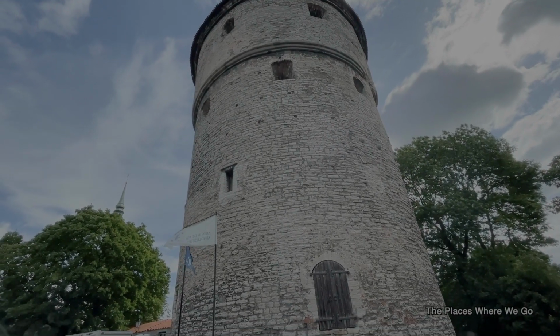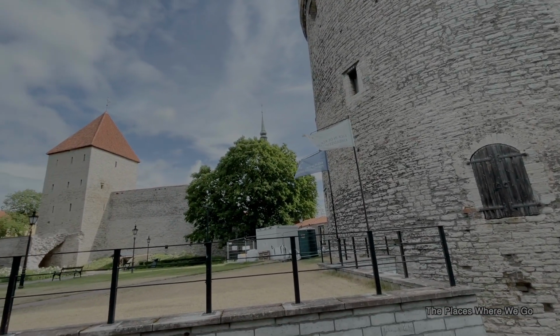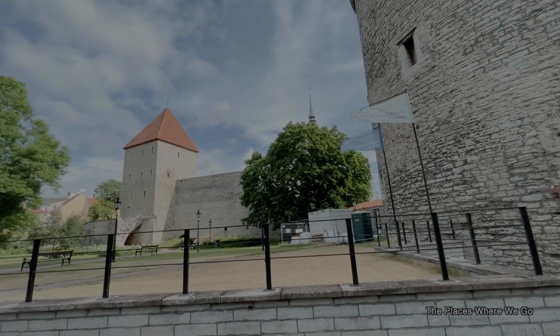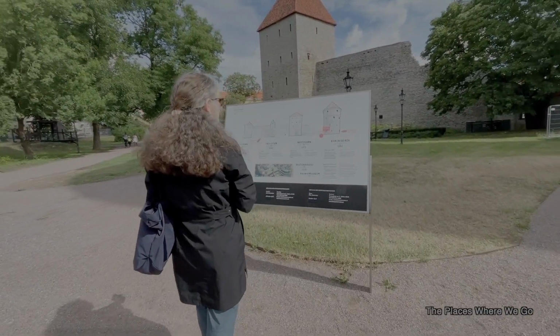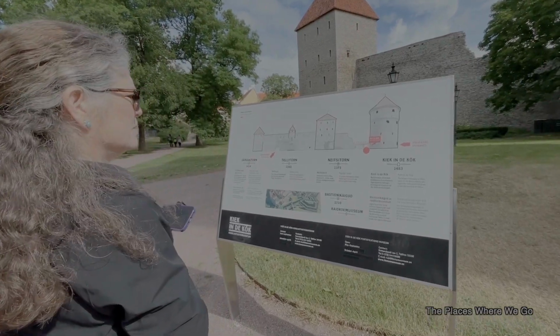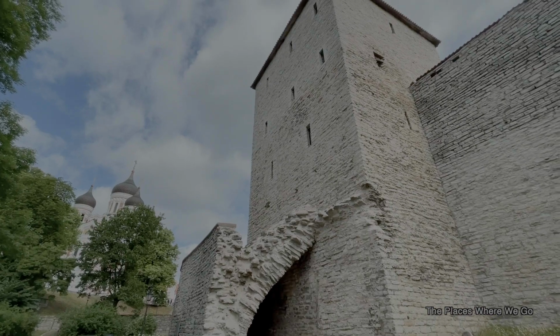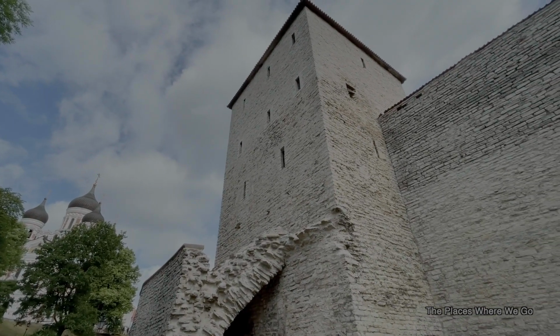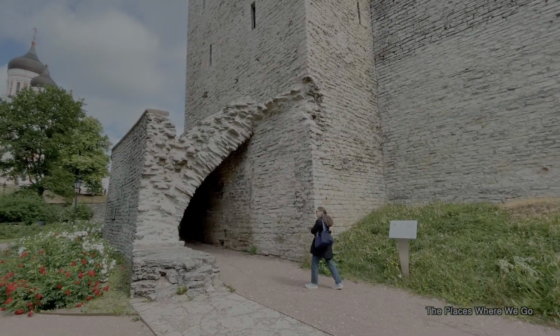Nearby this monument was our next stop, called Kiek in de Kök. This is another tower. It's a medieval defensive tower located on the eastern side of Tallinn's Old Town. Its name translates to "peek into the kitchen," as soldiers once used it to spy on the city's residents through their windows. Oh my goodness.